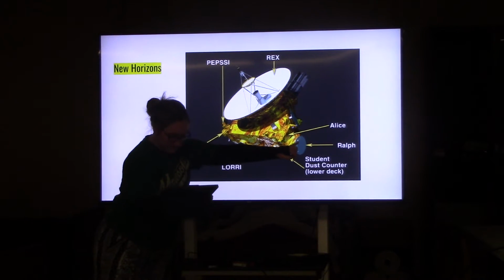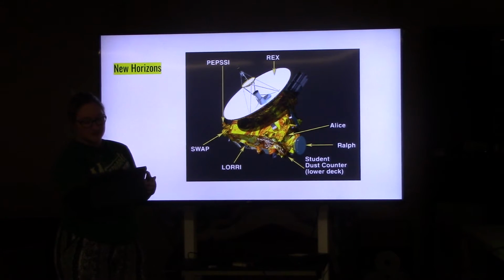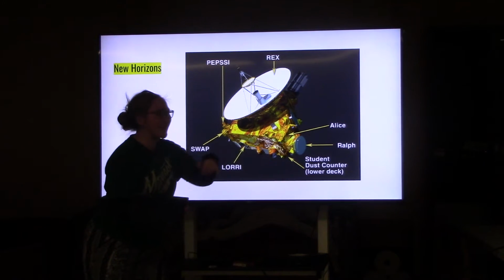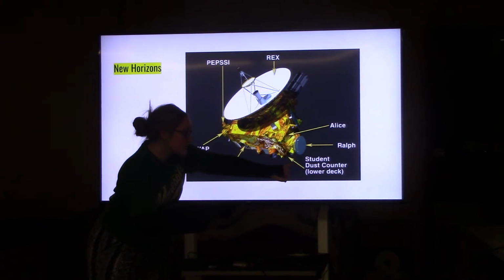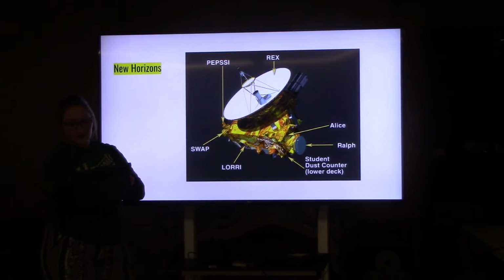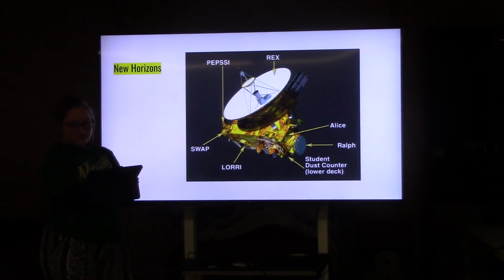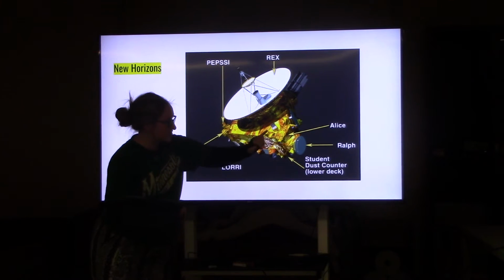Ralph, right here, this little disc, is a visible and infrared imager spectrometer, provides color composition and thermal maps, and I have a picture that used Ralph towards the end. And then the student dust counter was built and operated by students, actually. So it was kind of like a grant thing, like, hey, build the best one, you get to go. So it measures the space dust peppering across New Horizons during its voyage. So any dust that came in contact with it, it would kind of go up this tube and it would send data back.